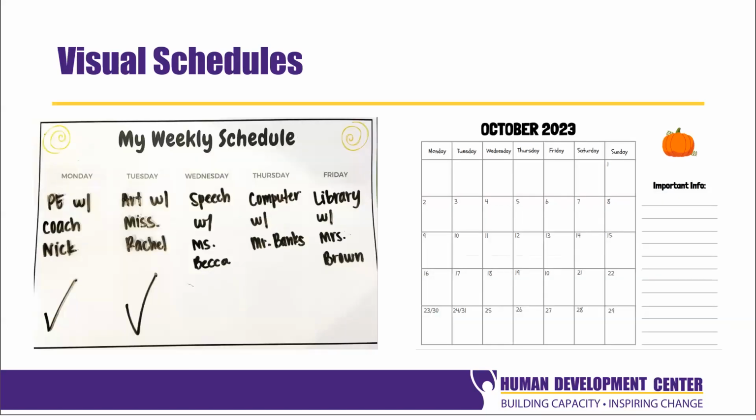We also have 2 other schedules on our website that you can download, a weekly schedule. So you can use this to help the student learn when they have their enrichment classes, since that's different every single day, or even in high school, because some high schools have A days and B days. And we also have a monthly schedule template that you can print. And that way you can note when is fall break, when is the Halloween party, when is early dismissal for exams. So that way the student knows what to expect in the coming weeks.